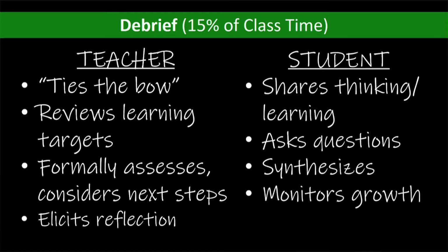Sometimes teachers mistakenly believe that students have to respond in writing, some type of exit slip or some type of written reflection, in order to achieve this debrief or reflection stage of workshop. That's not necessarily the case. I know maybe some people might be reluctant thinking that it involves too much time. But reflection can occur even if there are only 5 minutes left in class. It can happen if there are 2 minutes left in class.